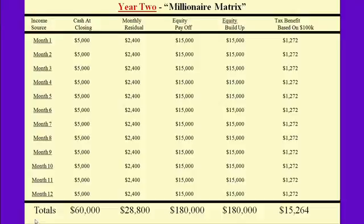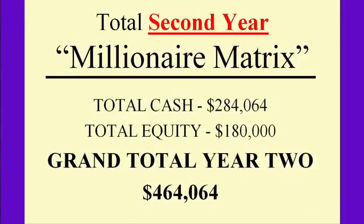But let's look at the bottom line in the second year. $60,000, same as you made last year on the cash flow. Monthly residual, it well over doubled. Equity payoff, assuming that they exercise their options, you just made a nice chunk of money on equity payoff. Equity buildup, you made another $180,000 on top of this $80,000, and you made $15,000 in real cash money in your tax savings through depreciation. So really nice year 2. So your second year on the Millionaire Matrix, beginner's Millionaire Matrix, total cash of $284,000, total equity of $180,000. So a grand total of year 2 is $464,000.